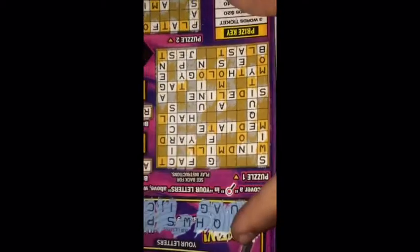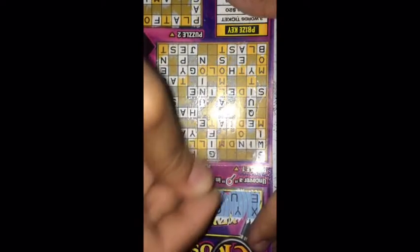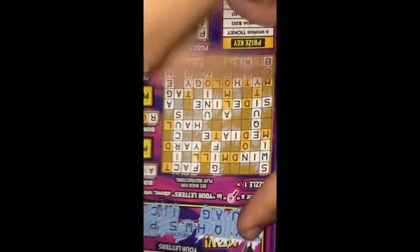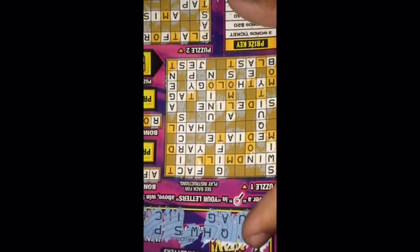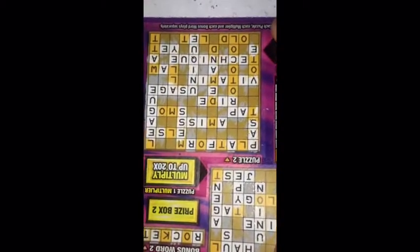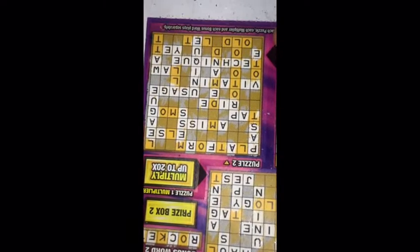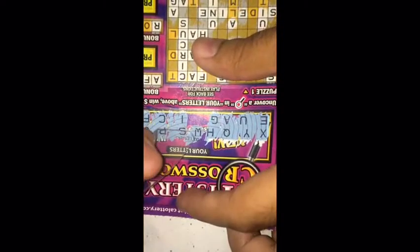We go over here. There's a W. I think that was it. One W over there. So that didn't help much. And on this side, there is a W here. Doesn't really help much, though. And that's about it. All right, final letter. See what I get.